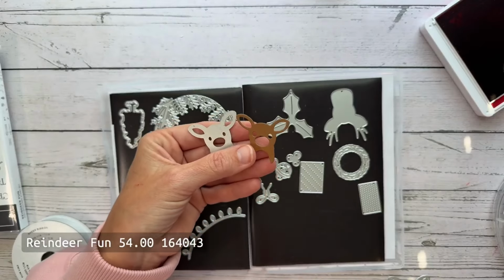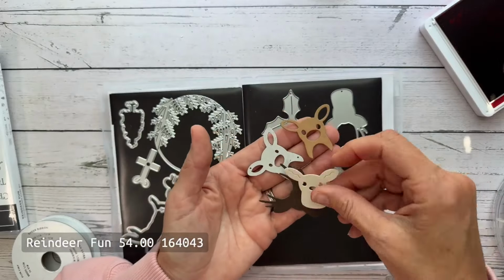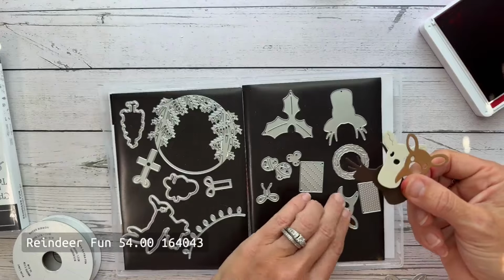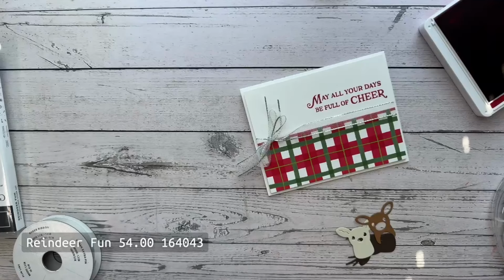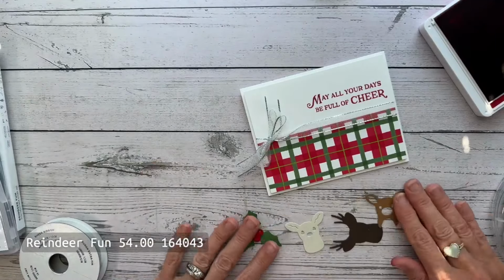I've only played with just this layering, but I do want to make some different colored deer as well. I also want to make one with a red nose and have it be Rudolph. I want to make one and put a little bow on it and have it be a woman. We could do all kinds of fun things with our deer. But I ran all those things ahead of time so that you don't have to watch me do that.